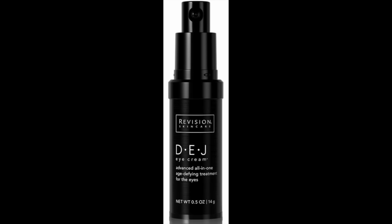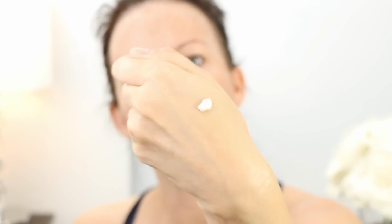This is their DEJ eye cream, and this is just a nice lightweight creamy texture, and this is even just too much for both of my eyes, but you know, I like to use a lot of the product. And I'll just pat it on underneath my eyes, and then I will do like a little eye massage and just kind of rub it in.